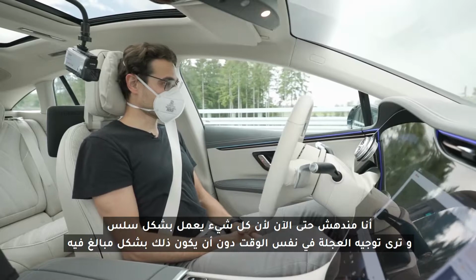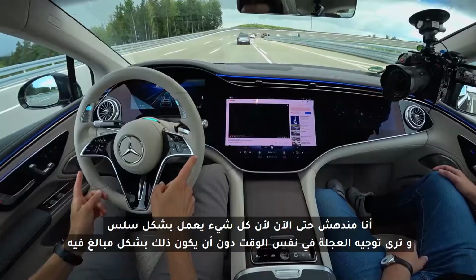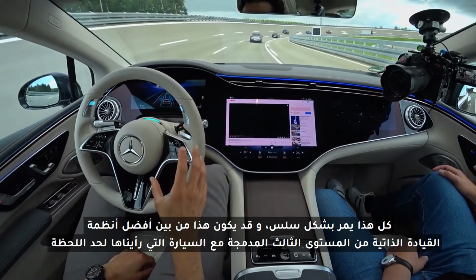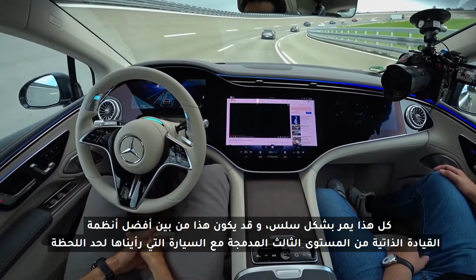I'm really astonished. It works very smoothly. Also, you can watch the steering reactions here. It's not correcting left, right, again and again, and so on. Everything is a very smooth transition, and this is probably one of the best level 3 systems.